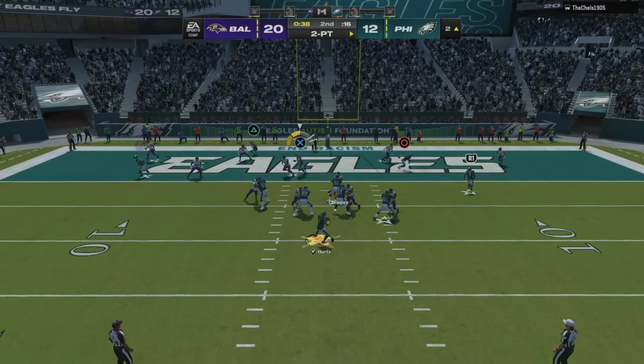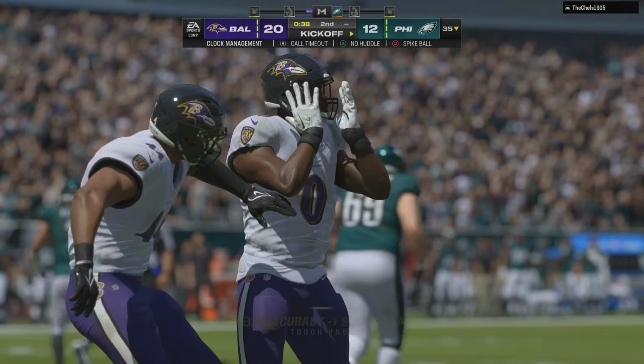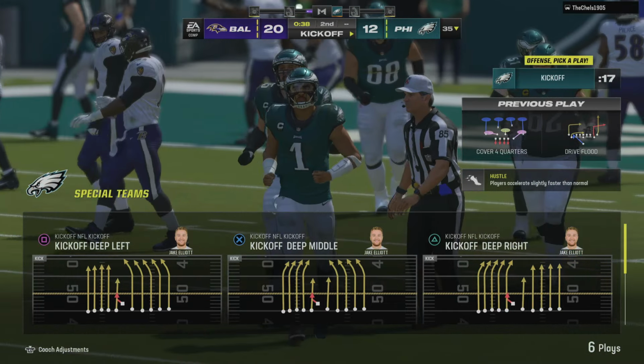Hurts will throw. I can put him again, man. Damn. Fuck me. What's he doing?